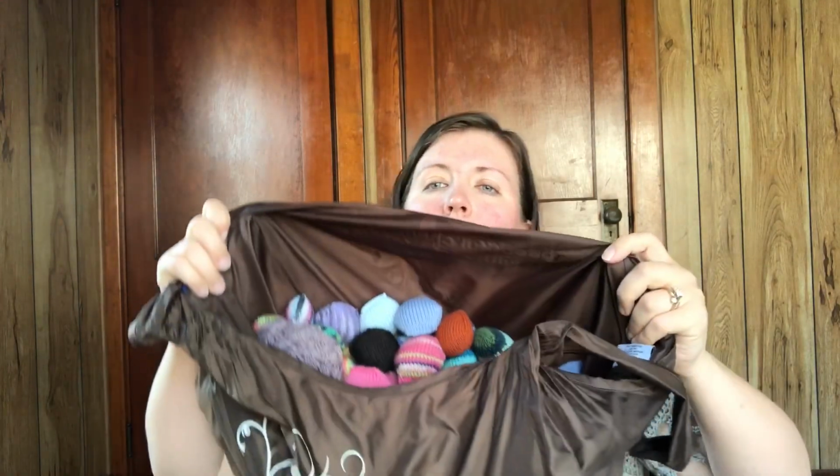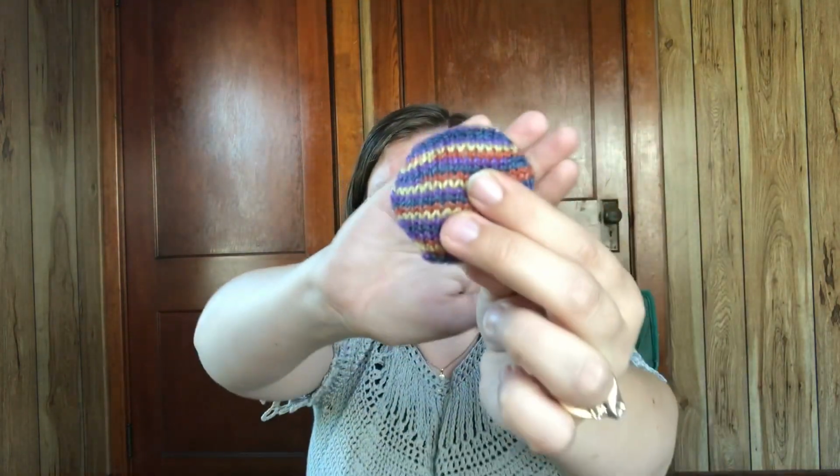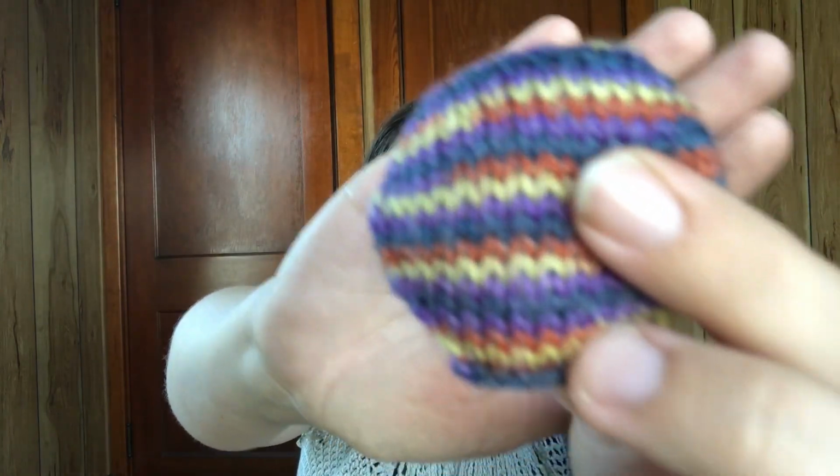But I have this entire bag left filled with hexapuffs. So for those of you who do not know, a hexapuff is a tiny, I'm trying to get a hold of one. It's a tiny hexagonal puff. See? And it's knit out of sock yarn. It takes maybe 20 yards, which is the beauty of it, because if you have little tiny scraps, this is fantastic for those little tiny scraps.